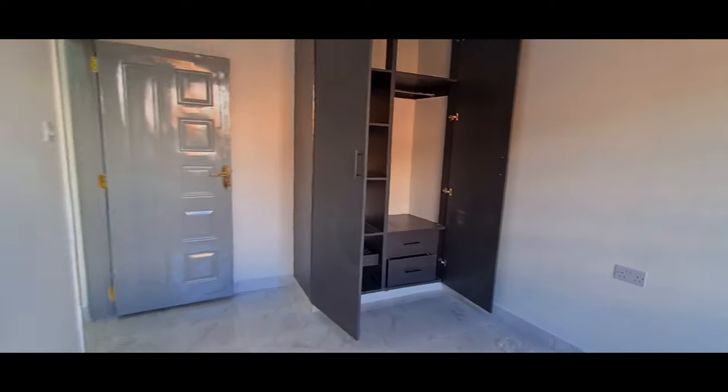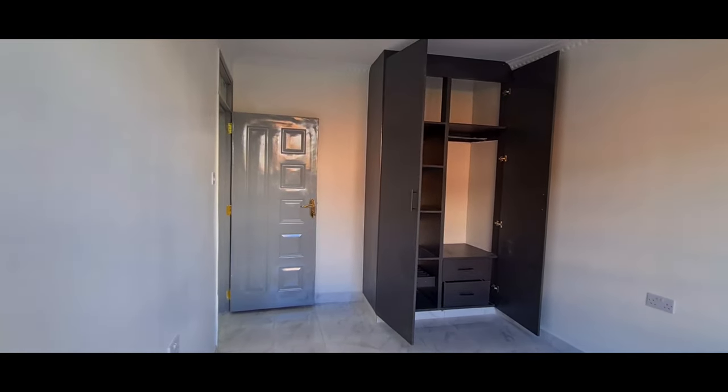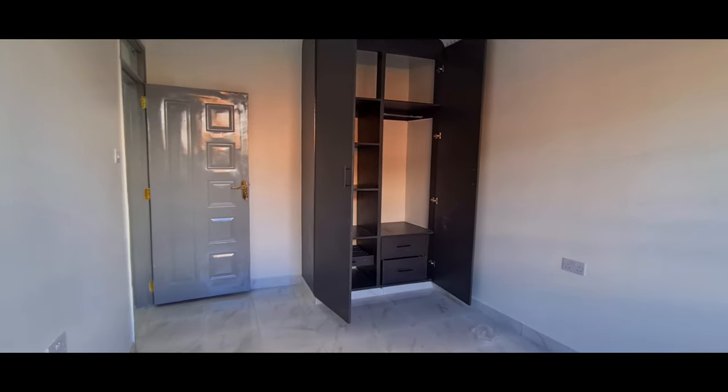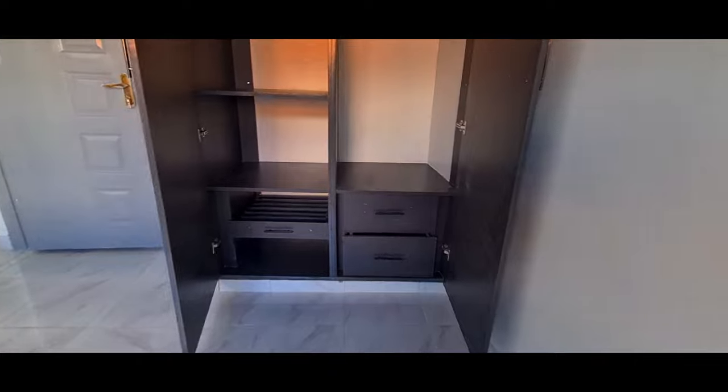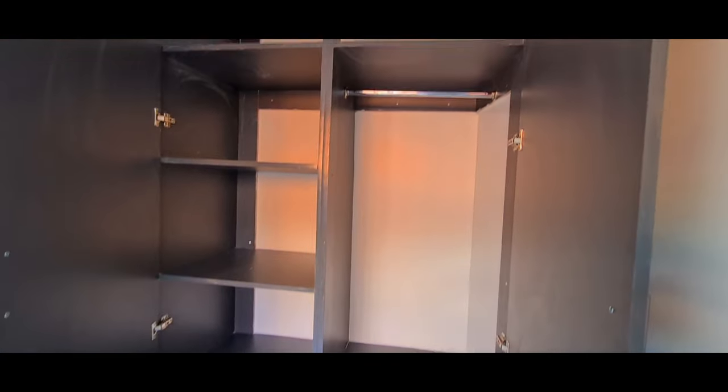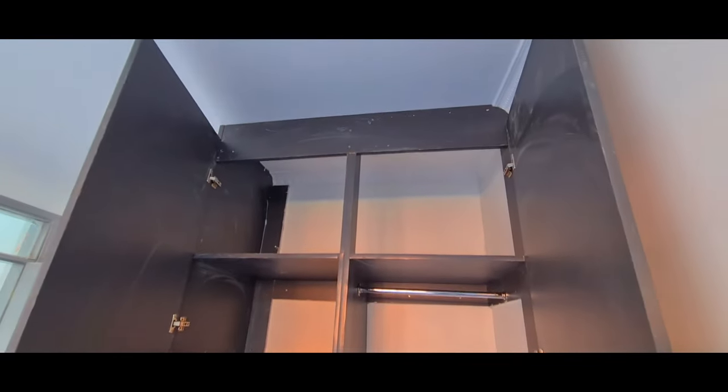And then this is the bedroom. It can fit a 5x6, 6x6. Can fit all of them. And then the wardrobes, you have a shoe rack. You have the drawers, the spaces, and then you have the suitcase area. So this was the idea.